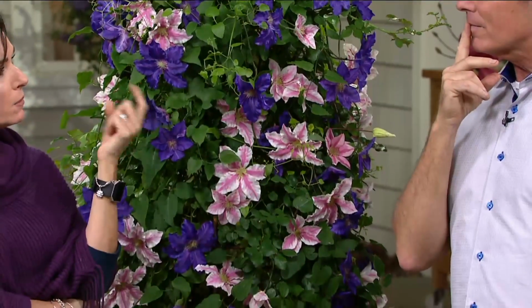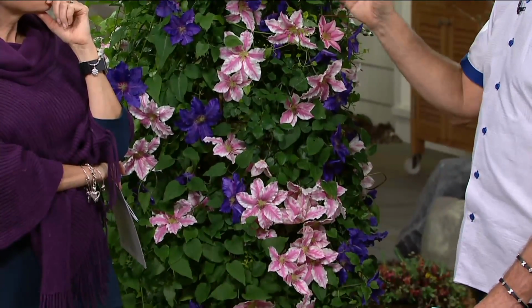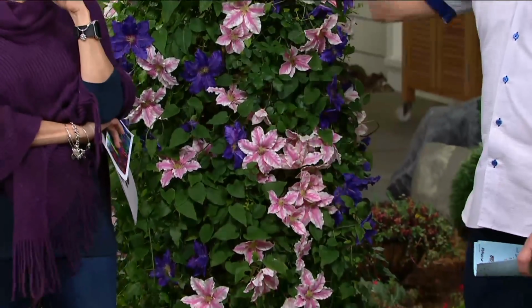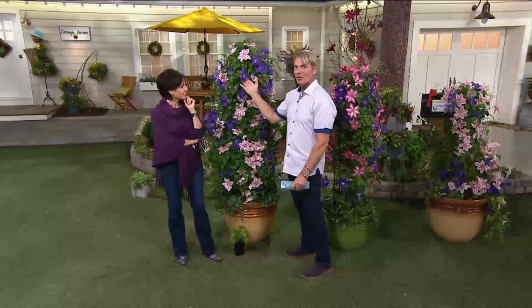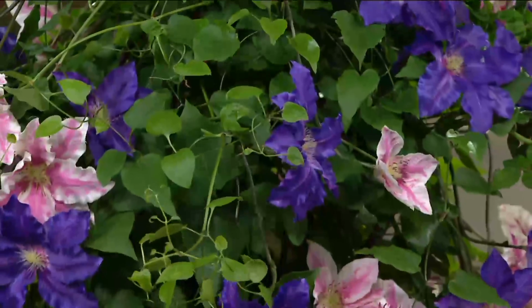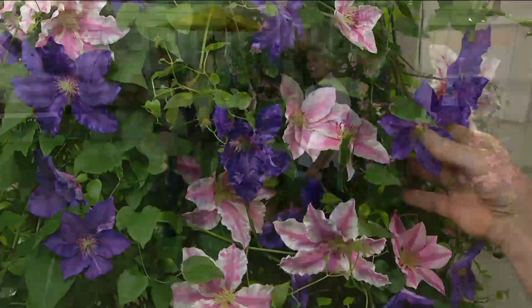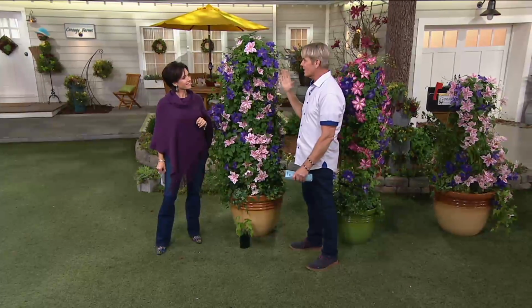Okay, what about hummingbirds? Hummingbirds, butterflies, all that sort of stuff, they're crazy about those. Because these are the queens of the climbers, they're really beautiful. This is also a photo opportunity. If you've got them in a container, you can put one of those tall, skinny tomato cages in it, which is what we've done here. Doesn't have to be anything fancy because it's going to completely cover it.